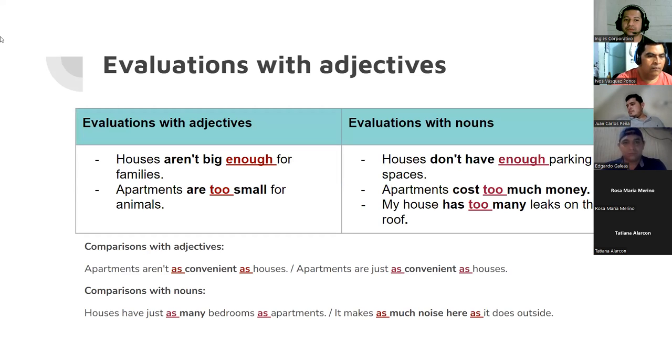Or actually, in the previous class, evaluation with adjectives. We can use enough in affirmative and negative statements. For example, houses aren't big enough for families. And also, apartments are too small for animals. So we can use too also with adjectives, right?